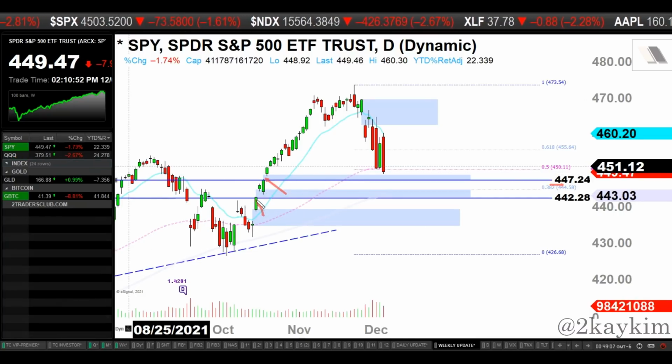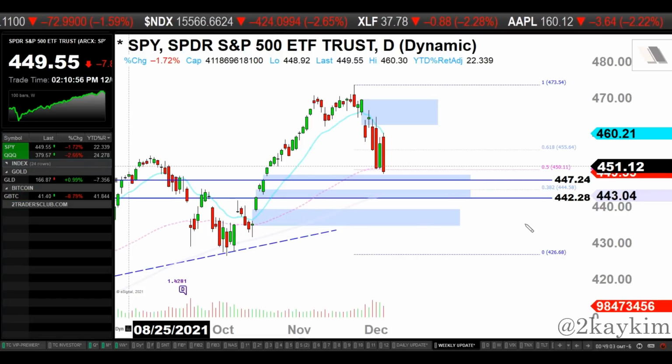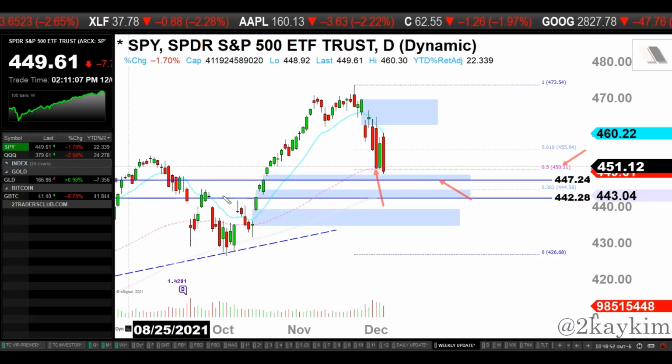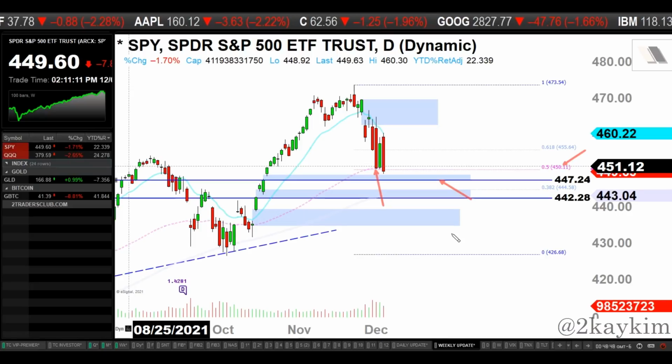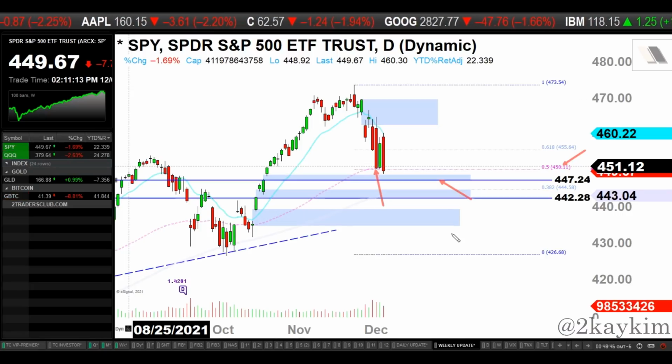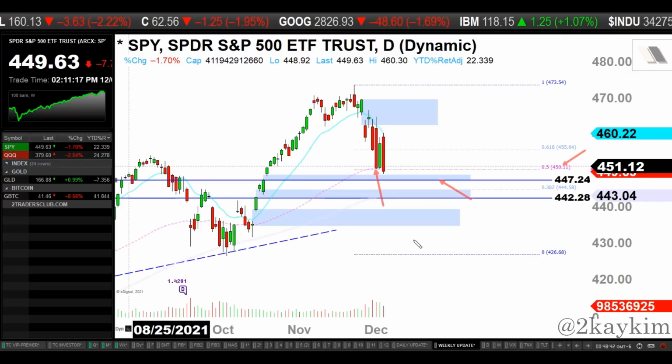And there's another gap here, which is 442. So I'm going to put these two lines there. I want to see how it behaves in this vicinity. Again, we're currently dealing with a 50% retracement, my mid-term moving average, and the gap there. So 447 and 442 should provide some solid support. And like I said, it will be better for the bulls if these gaps remain open going into next week.